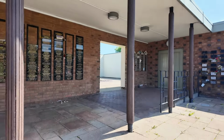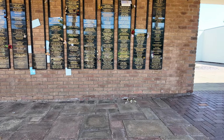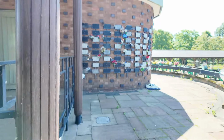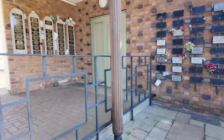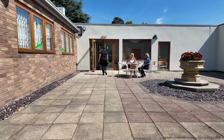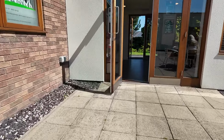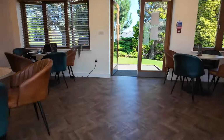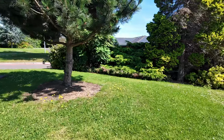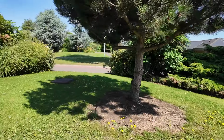Here's a cafe here. This is where the walls are, where there's names of people who've been cremated. Again, it looks all fairly neat and tidy. And we come to the cafe. A quick look in here. It's a cafe. We come right through the cafe. It's only a small place, but £350 worth. Okay.